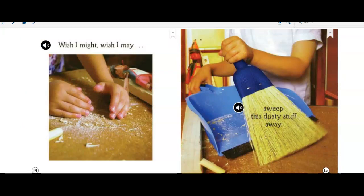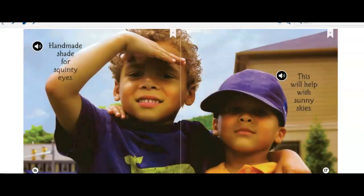Wish I might, wish I may. Sweep this dusty stuff away. Looks like they did some wood carving and they want to dust it up. You could use your hands or you could use a small sweeping broom, a brush, and a dustpan as tools. Handmade shade for squinty eyes. This will help with sunny skies. So what is he using? Oh, a baseball cap.